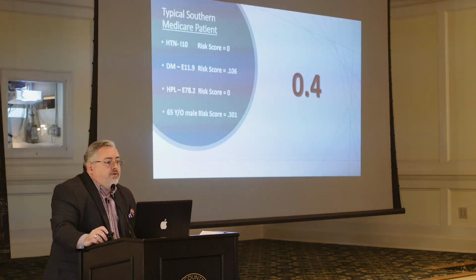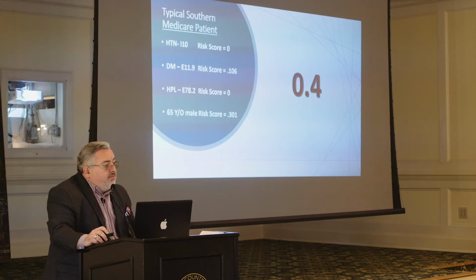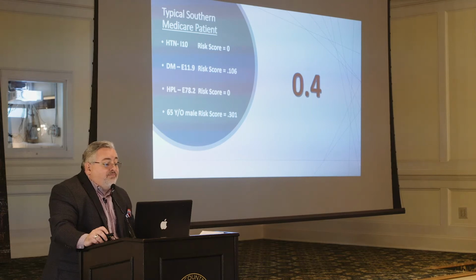The typical score for a Southerner is about 0.4, and Medicare sets the plan up so that the average patient is worth about 1.0. But every day you're billing this as 214 thinking you're on top of the world. I'm getting my 214s. Let them come and audit me. What you're really doing is shooting yourself in the foot because you're picking codes that have no risk adjustment value. Because this guy is also probably fat. Right? He's probably morbidly obese.